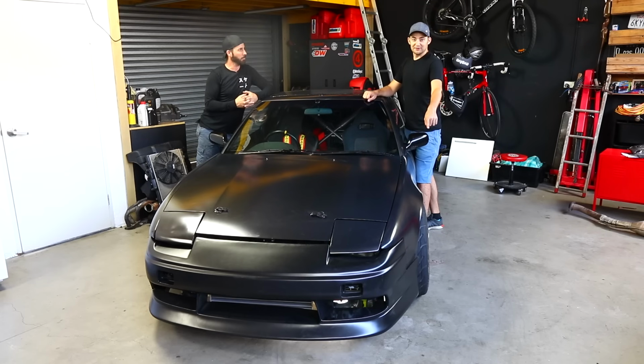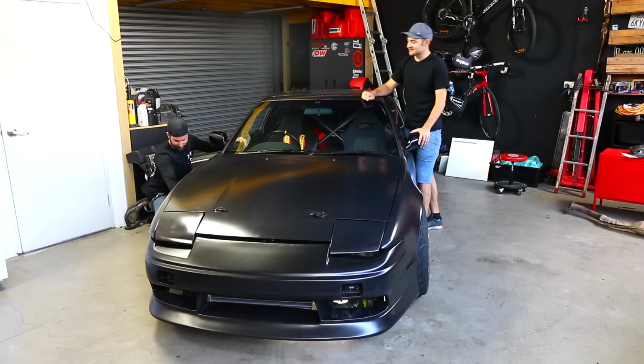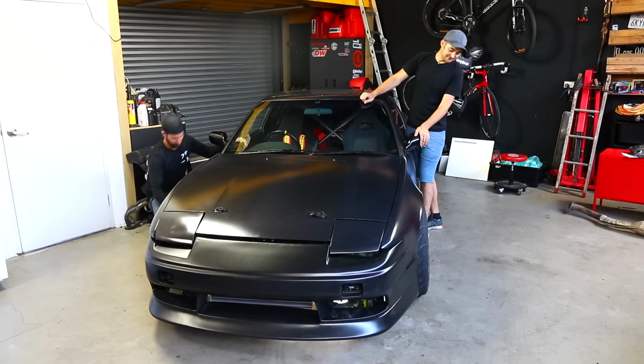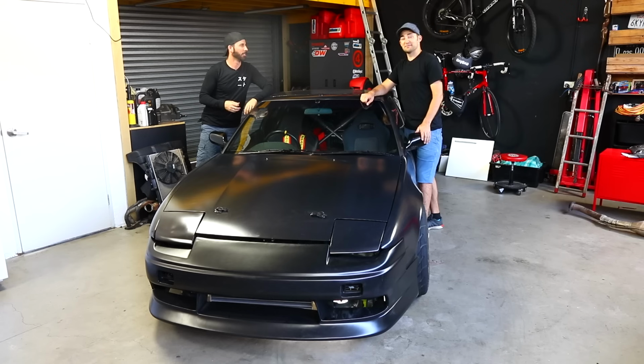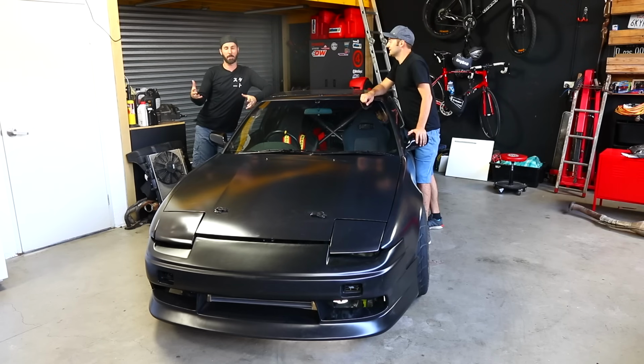Amazing. The wheels might look a little bit familiar if you've been following the double unicorn Stagea build. These were supplied by our good mate Mechanical Stig. They're mad AMEs made by Enkei. They're 10-inch wide, 18 by 10 plus 15, which look unreal. They're awesome.